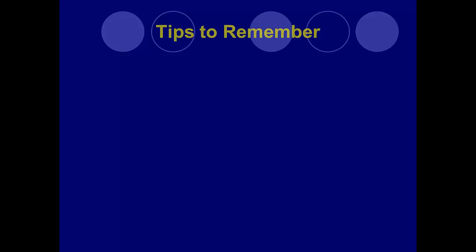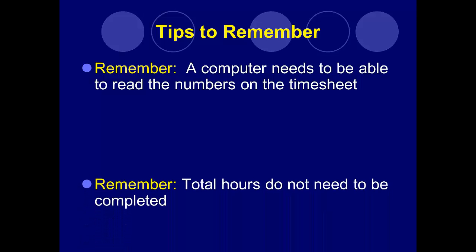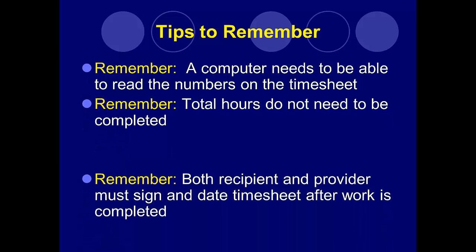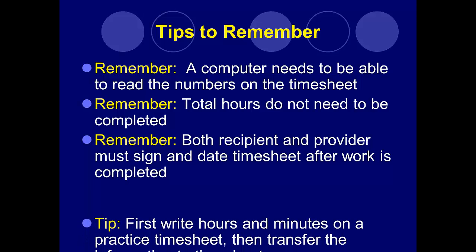Here are some important points to remember. Remember that timesheets are now processed by a computer. The computer needs to be able to read the numbers on your timesheet. Remember, the total hours box does not need to be filled in. And finally, remember that both the recipient and the provider must sign and date the timesheet only after work is completed.